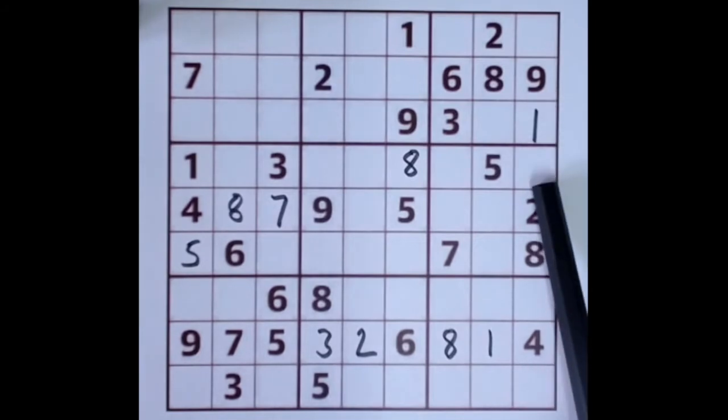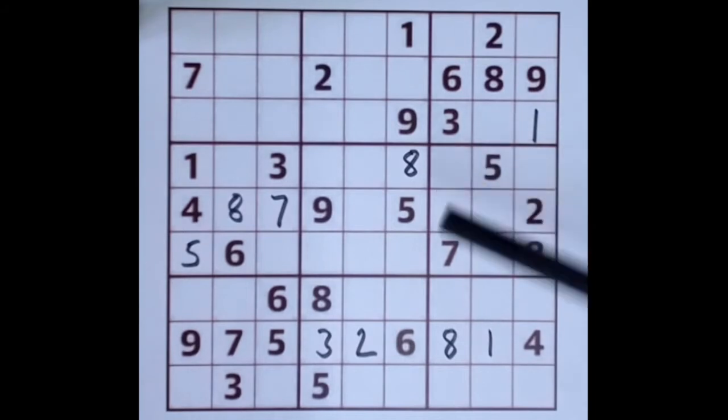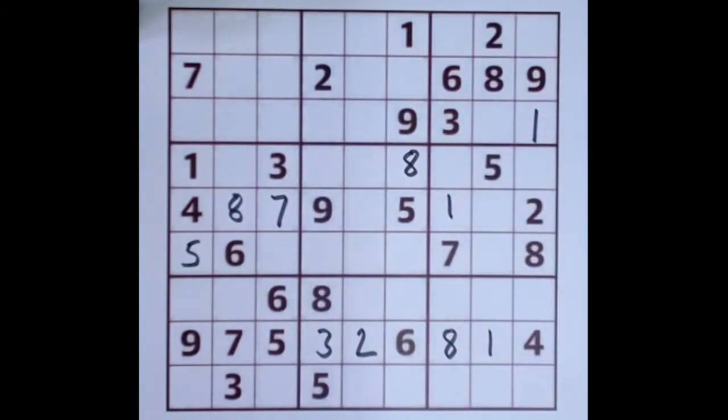Okay, this one blocking this square here, one blocking these 2 squares here, and one blocking across here gives us a 1 there. What are the 2 numbers missing here? 3 and 6, I believe. Any information on 3 and 6? No, not just yet. We'll come back to that later.